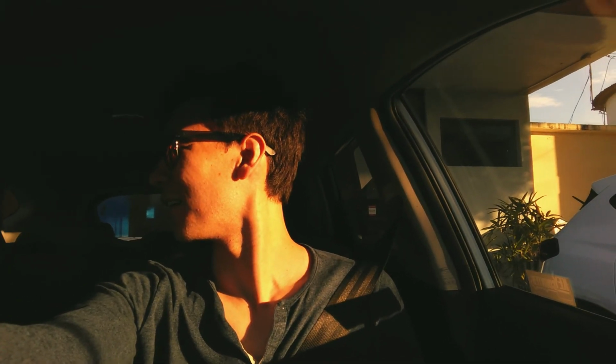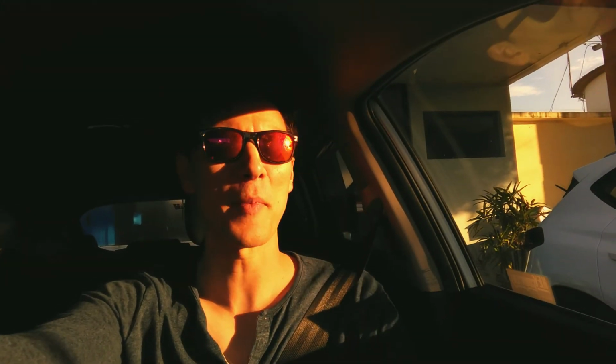Okay, we are now in a Hyundai of some kind. It's automatic. Hopefully I can drive this one. So now we're finally hitting the road. Costa Rica.